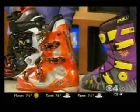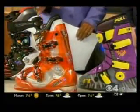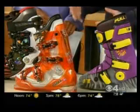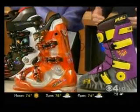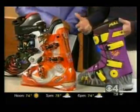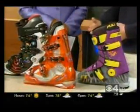And I'm excited to look at some of the boots we have here. So what do you look for when you're trying to find the perfect boot? Well, there are 3 things you want to evaluate before you pick out your boot. Obviously, the first one is size. You want to make sure that you buy your ski boots true to your foot size.